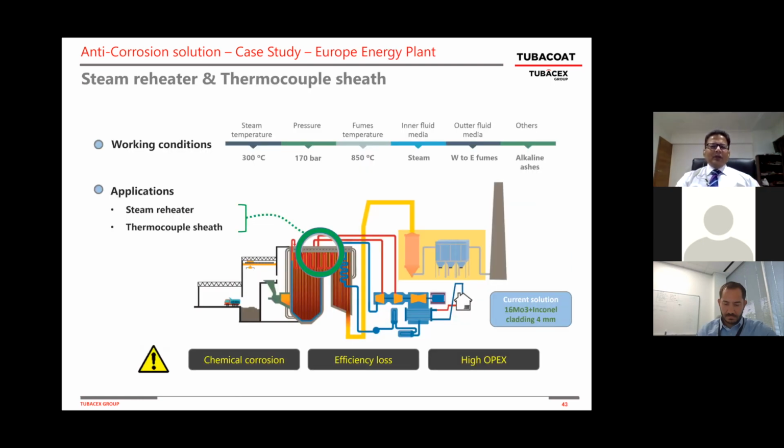Let me show you another good example of anti-corrosion. This is a European energy plant, and if you look at the conditions, they have temperatures close to 850 degrees Celsius, close to 1600 degrees Fahrenheit. This is a waste to energy plant, so there is a lot of corrosion and a lot of fumes. And this corrosion causes, of course, having to plug the tubes. That's the efficiency loss. And they were already using a 16 moly cladding with the Inconel cladding. Let me show you the comparison with the TUBACEX in the next slide.